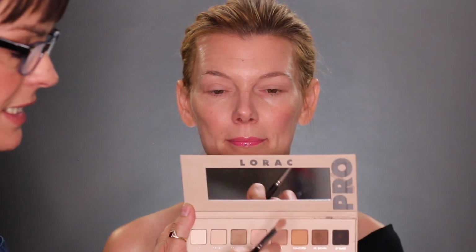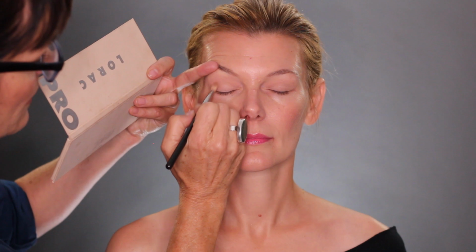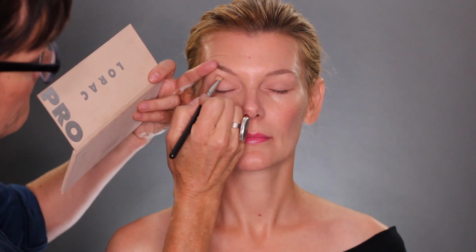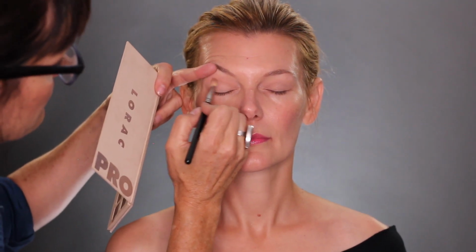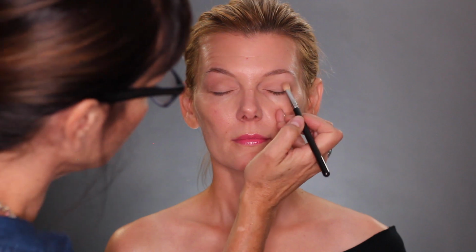Okay, now I'm going to use a little bit of the clay. We're going to go just in the outer edge and a little bit on top. So we're getting a little bit of definition in there.